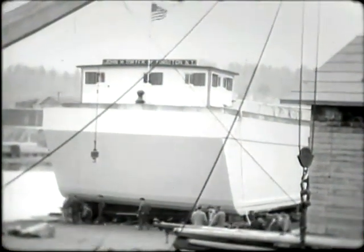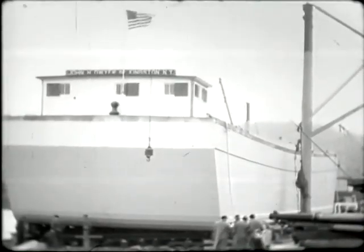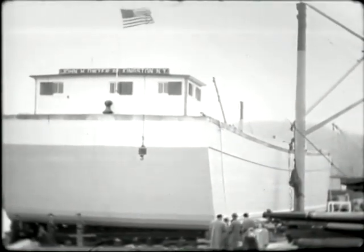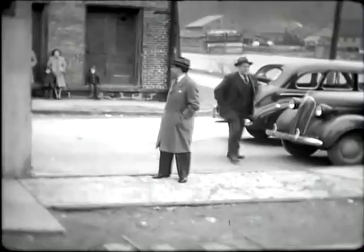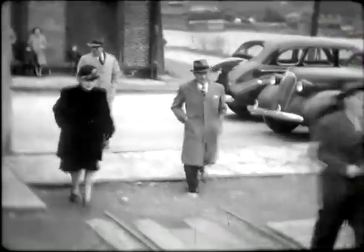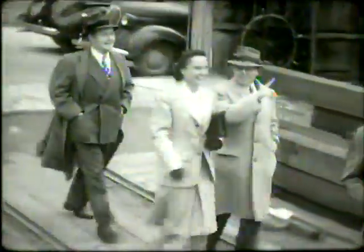Cape Mahoney, the Tracy boats were all named Cape this, Cape that. All right, this is the last barge that was launched, and this was 1946. That's the John H. Dwyer. It was named for my uncle returning from World War II. Last new construction there. That's John H. Dwyer walking in there. There's some people from New York.